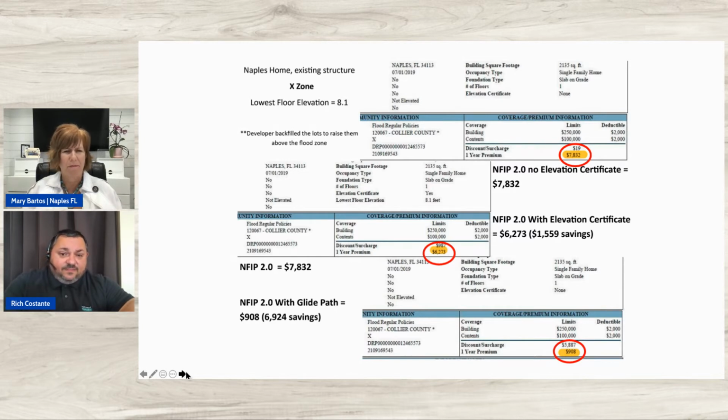And again, these are all the NFIP. So the maximum coverage is $250,000 for the dwelling.